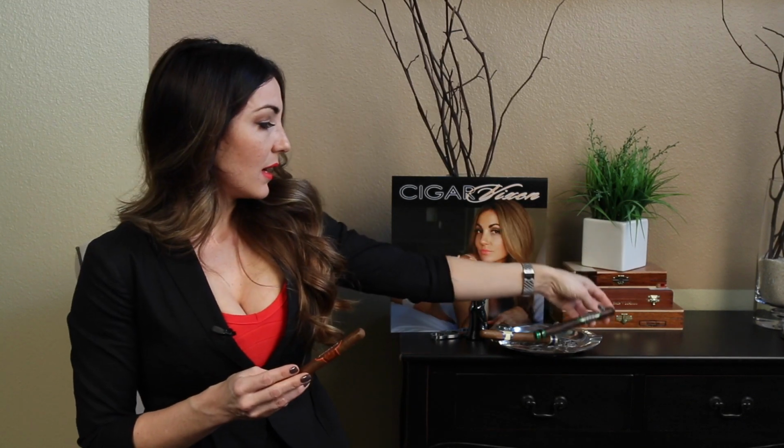Personally, I was torn between the two. I really enjoyed the Habano as well as the Maduro, and I smoked them on and off that night, both of them. I actually started backwards. I did the Maduro first, and then I went to the Habano. But today, for the purpose of the review, I'm going to do the Habano because it's kind of more middle of the road, and probably, from what I saw that night in the humidor, it's kind of the more popular one.